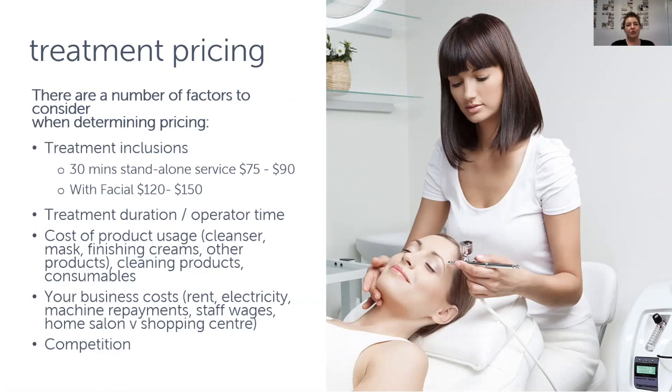So you want to take into account your operator costs. So if you're paying your staff, you've got to think about what you are paying them per hour. So if you're doing a half-hour service, then obviously you take half of that into consideration. If you're going to do an hour-long treatment, then of course you're looking at an hour of your staff time. So you need to take that into consideration with your pricing.